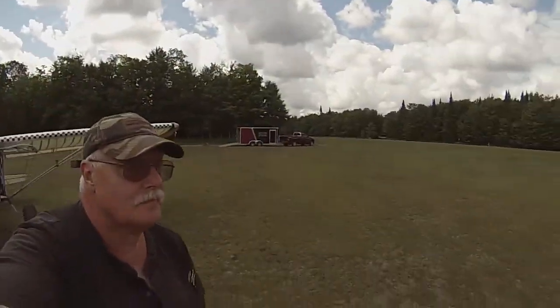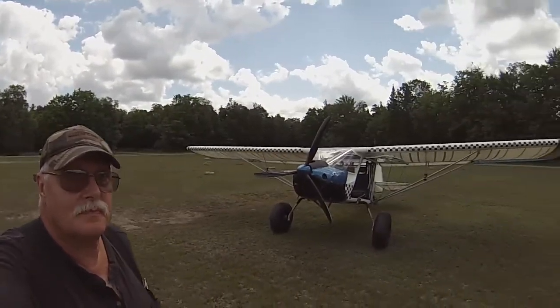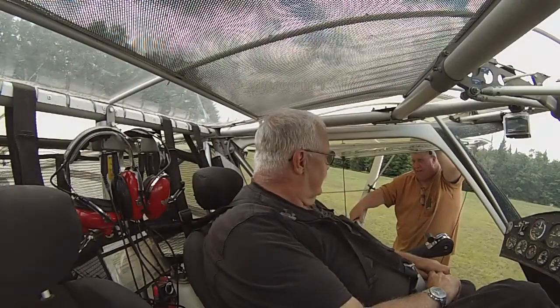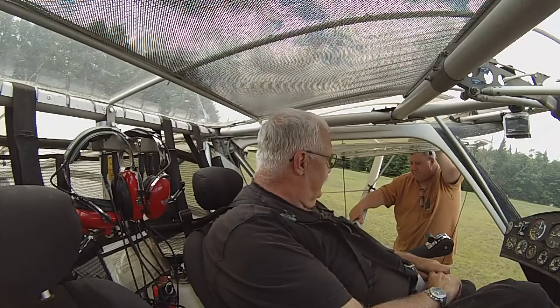But here's a little panoramic look at the parking area for the airplanes. Welcome to Old Forge, everybody. Yeah, John come over and we were visiting along. That was kind of neat that, you know, it's a small world. Really a small world. You don't realize that until you get out and around a little bit.